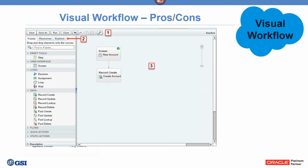Now, here are just a couple of slides so you can see what the visual workflow looks like. And what you're seeing here on my screen, this is the window of when you run the visual workflow. You have here with one, that's your buttons bar. On the second panel, you've got your palette, Resource, Explorer tabs, and those are used to grab the proper elements. On the Resource tab, you've got your resources that can be added to the flow. On the Explorer, you can show all the elements and resources that you've already used or added to the flow.